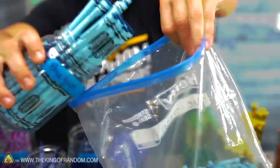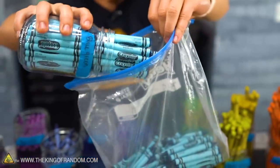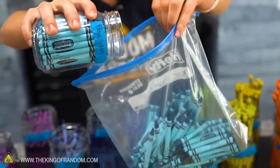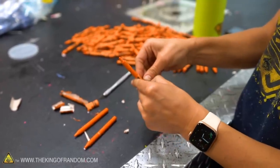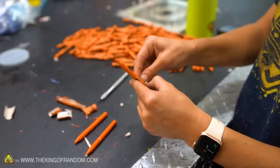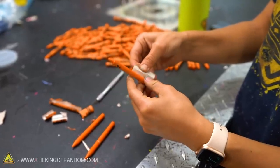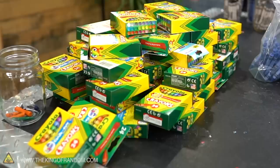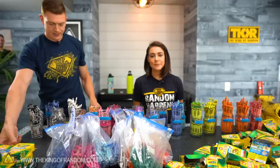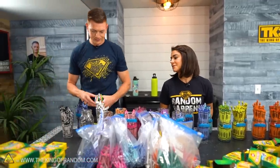Yeah. So we are going to take these and dump them into our baggies that we have pre-made from our pre-sort this weekend. And then we are going to proceed by cutting them open after we finish that little pile right there. That's all we got left. We're almost there. We're on the home stretch.